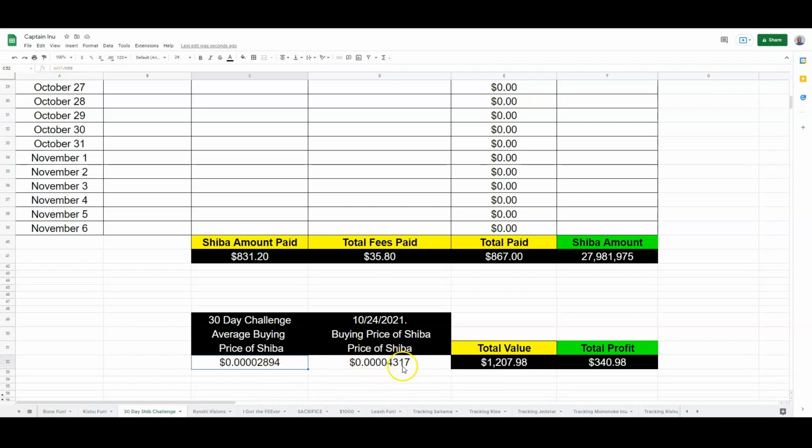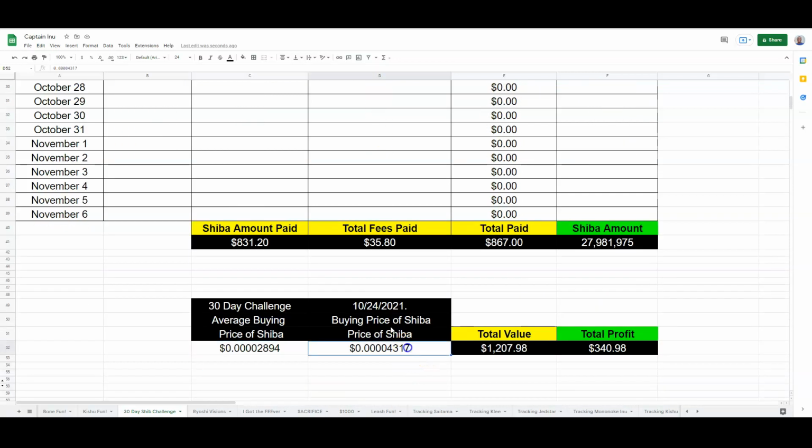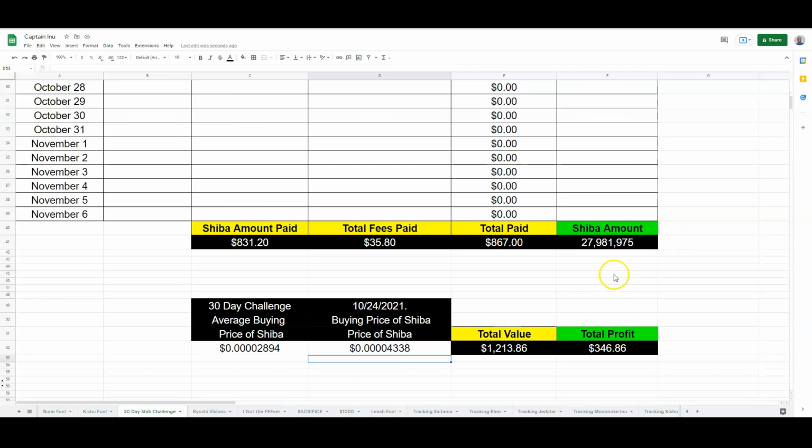Remember, today's price is $43.17, or $43.38, I should say. So let me go ahead and change that to $43.38 to be accurate. So really, we're still $349 in profit, and the average buying price is still very low from what the price is right now. And so that's really, really good. And we have this amount of Shiba in here, 27 million Shiba as well.